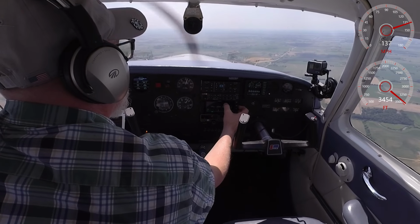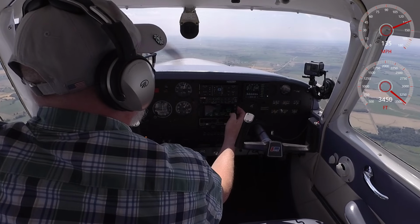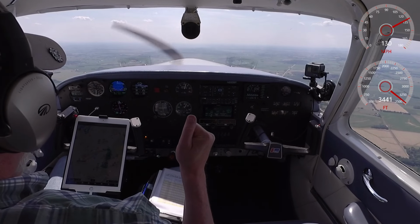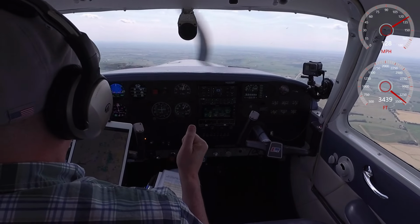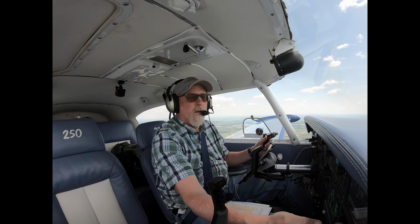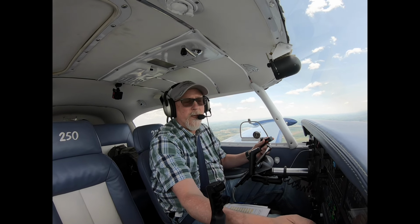Bouncing around and thumbs hitting things I'm not wanting to. 65 Tango, traffic 1 o'clock, 4 miles, westbound, indicates 2,900, suggest you climb a couple hundred feet. 65 Tango, we're looking, we'll climb a couple hundred feet. Comanche 28 Papa, contact Quad City approach 125.95. 28 Papa, over to Quad City 125.95. Thanks, sir. You have a good week.